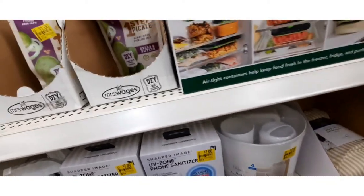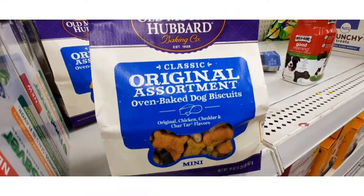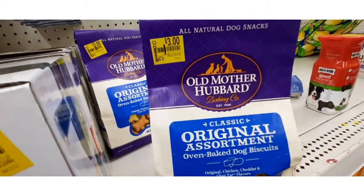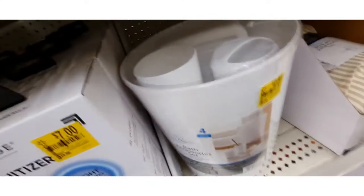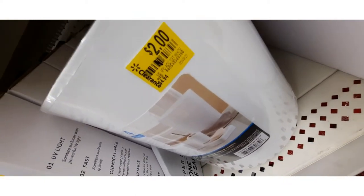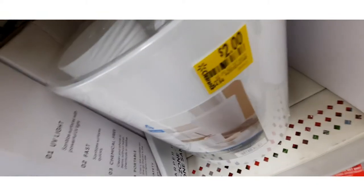Yeah, Old Mother Hubbard dog treats. Look at those. Old Mother Hubbard classic original assortment oven baked dog biscuits, $3, regularly $5.47. This is cute for somebody who just needs a little waste basket for their bathroom. It's got the toothbrush holder, the soap holder, $2.